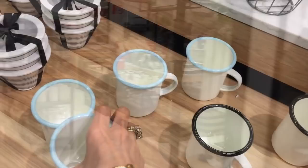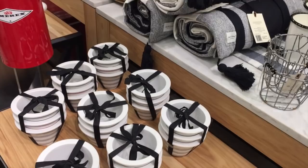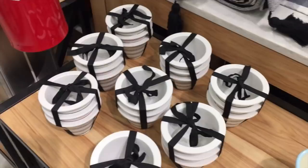I'm going to head to the kitchen section because I like their selection of kitchen dishes and decor. I wanted to see what they have. I think these are made out of tin. These are cute. Maybe not. Yeah, I think they are. Very cute. Are they? Yes. Ooh, I like these.